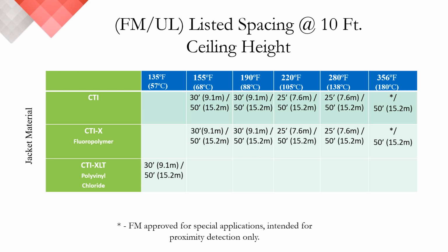The XLT is only rated for 135 degrees Fahrenheit. There is no rating for the detector after that. The other two progress from 155 all the way up to 356. At 356, we have an asterisk. The asterisk refers to our FM approval, and that stands for proximity detection only. So any detector that's 356 or higher from FM is proximity detection only.